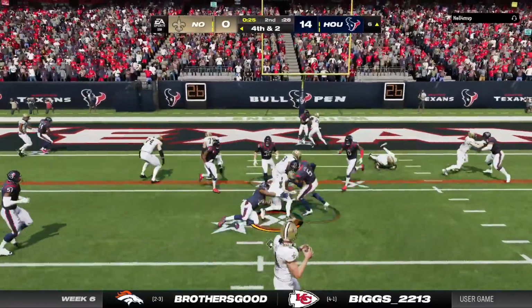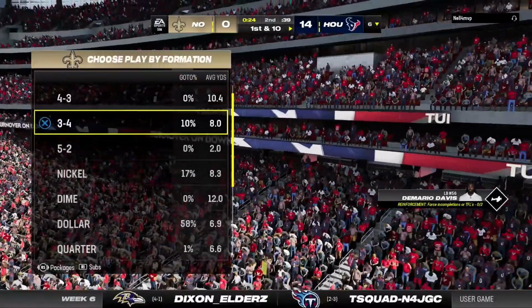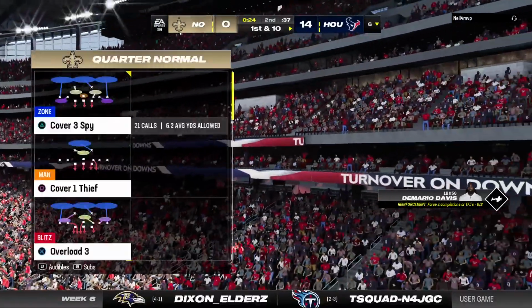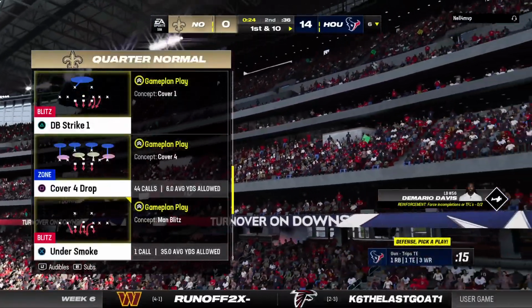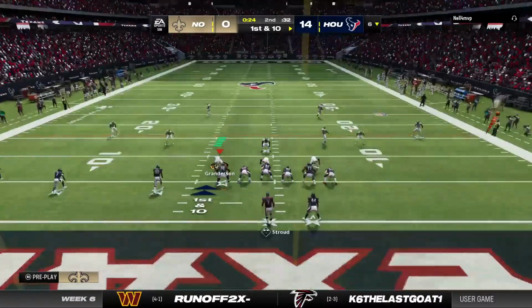Here we go with Kamara. And he is not going anywhere. They stop him for no gain. They'll get neither the touchdown nor the first down. And this 11-play drive is going to lead to nothing on the scoreboard.